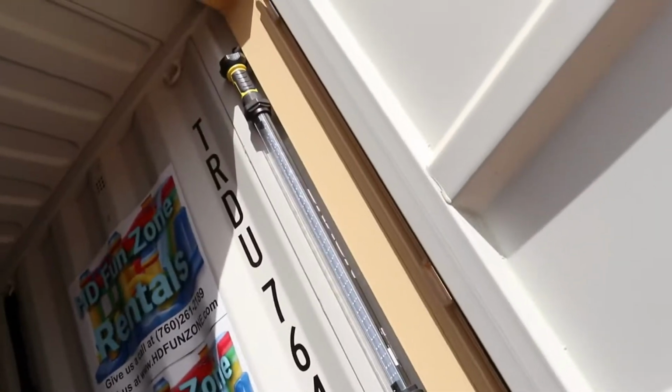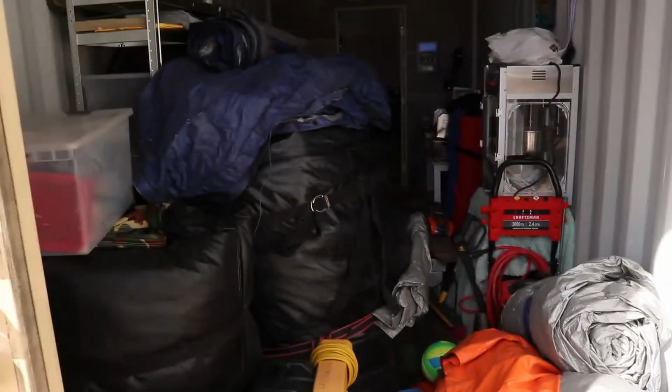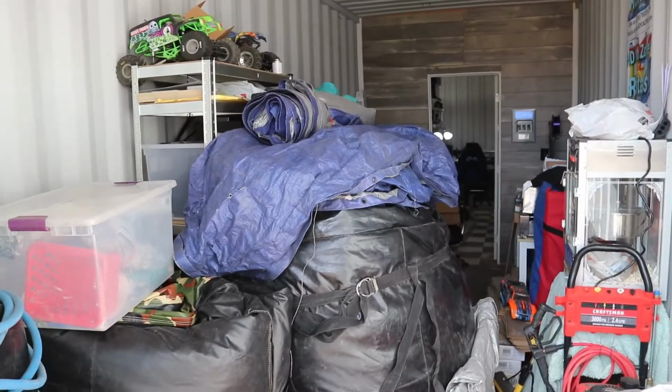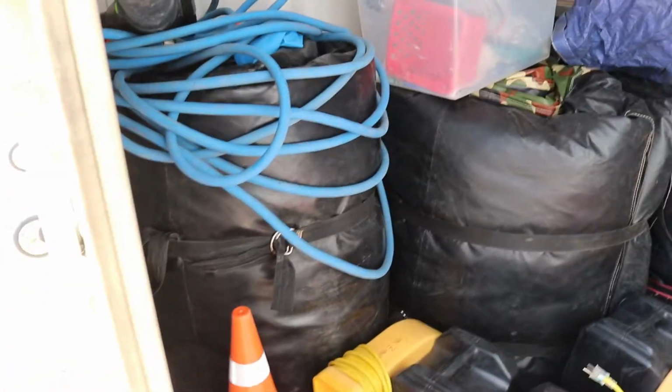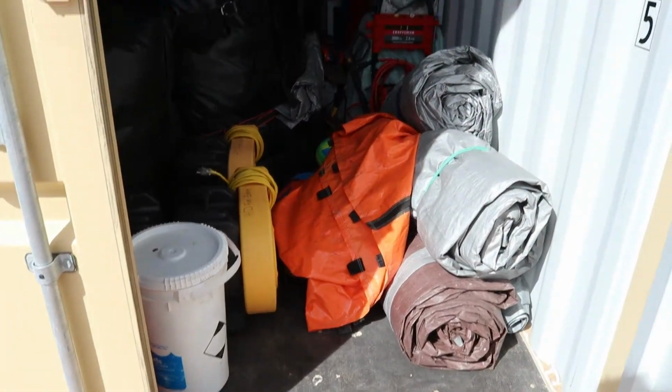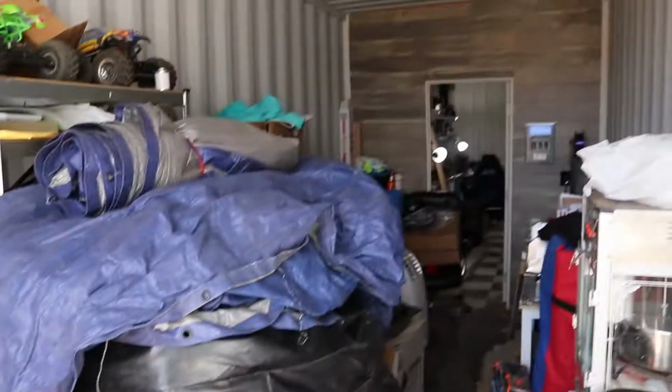So the first thing I'll show you guys here is the shipping container. We'll go ahead and turn the camera around here. You can see it is a mess. We have been really busy. Go ahead and focus in there. We got some bouncers here, hoses. It is Monday, so I got some cleaning to do. We got some bouncers on the trailer. See all our tarps and stuff I just kind of threw in here on Sunday before we did our pickups.